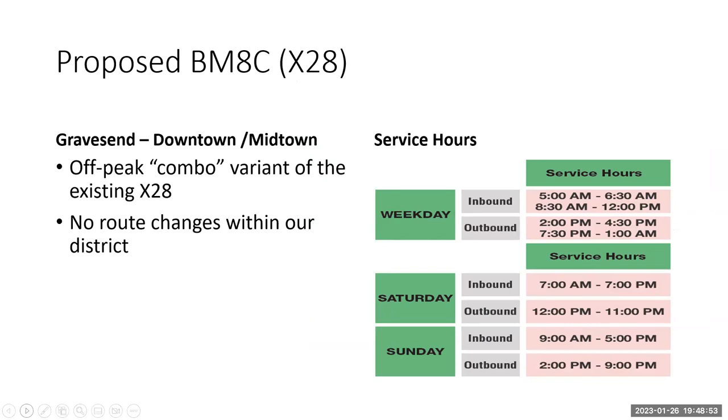It's an off-peak combo variant of the existing 28. There's no route changes within our district. And on the right, you see the service hours. Now, both of them run along Crossy. Well, they always did. Yeah, but if you look at that now, that express into Midtown stops after 6:30. Correct. And then, so what are those people doing from 6:30 to 8:30? You're going to take whatever. That is a service call, when you have people that I know that came actually asking me about this, mm-hmm, about their service that have to go into Midtown like that.